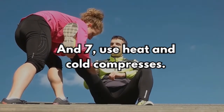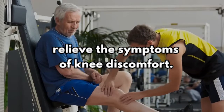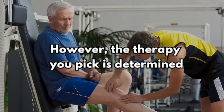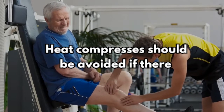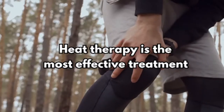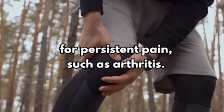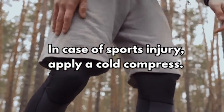And 7. Use heat and cold compresses. Heat and cold compresses can both help to relieve the symptoms of knee discomfort. However, the therapy you pick is determined by the sort of pain you are experiencing. Heat compresses should be avoided if there is inflammation since they might aggravate the condition. Heat therapy is the most effective treatment for persistent pain, such as arthritis. In case of sports injury, apply a cold compress.